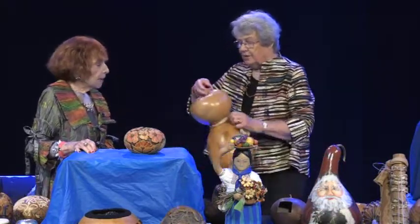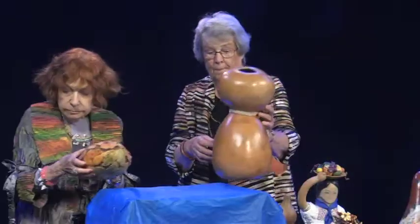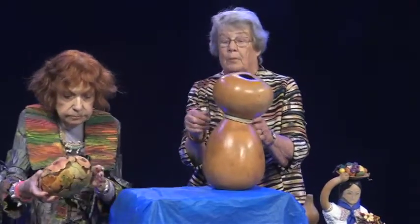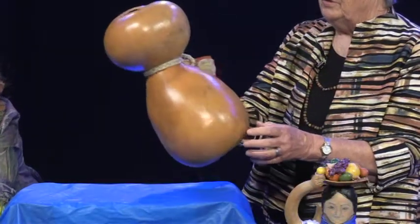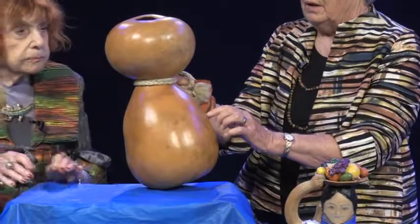But this is another very familiar one, if you've been to Hawaii, the ipu and the ipu heke. They use this when they're doing the hula. And this is a combination of two gourds.